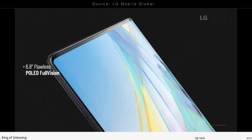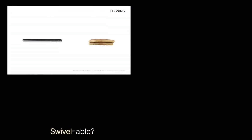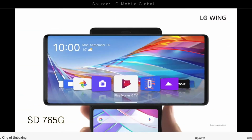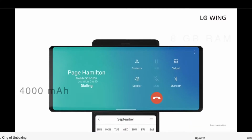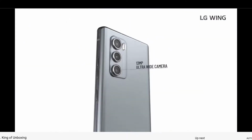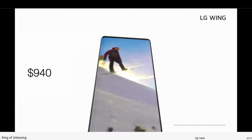With a 6.8-inch POLED primary swiveling screen, damn, English is hard, and a 3.9-inch GOLED secondary display underneath, Snapdragon 765G processor, meaning it is 5G, 8GB RAM, 128GB and 256GB storage, 4000 mAh battery with triple main camera, 64 megapixel, 13 megapixel and 12 megapixel lenses, a pop-up 32 megapixel selfie camera, with the just announced price in the region of $940, available in all LG markets, portrait to landscape and swivel back.